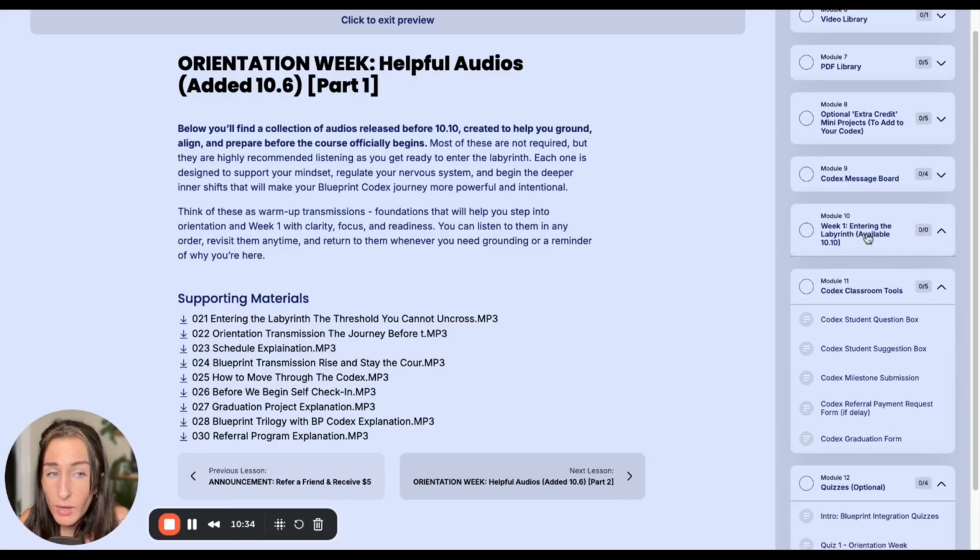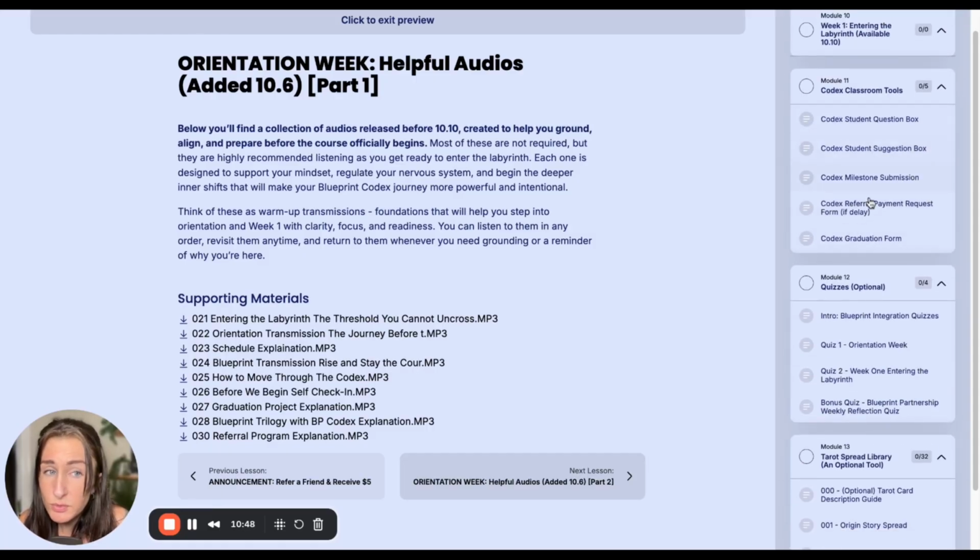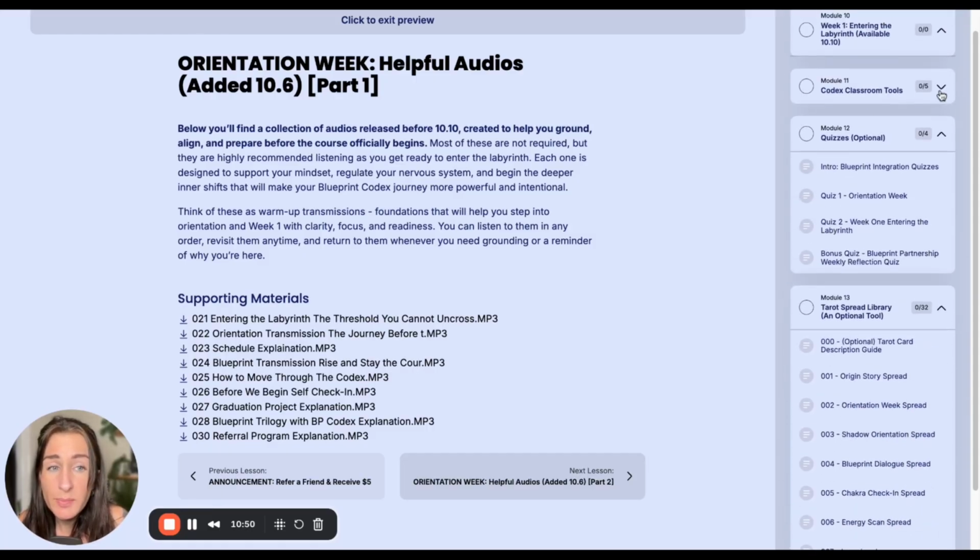Then we have entering the labyrinth. This will be available on 10/10, and then it will be available forever. It'll stay up there, but it'll be available for the first time on 10/10, all of the info for week 1. Then we have the Codex Classroom tools. This just brings you to those links we talked about.